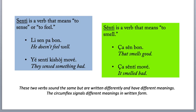And that's a short answer to questions about homonyms, homophones, homographs in Kouri-Vini and why we use accent marks and why they matter. They matter.